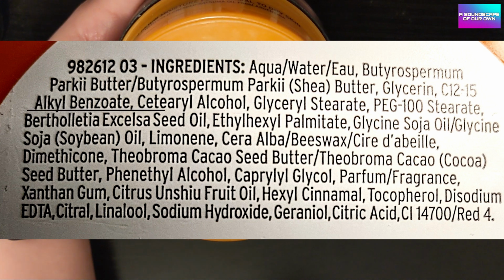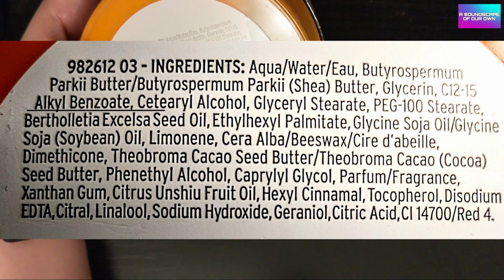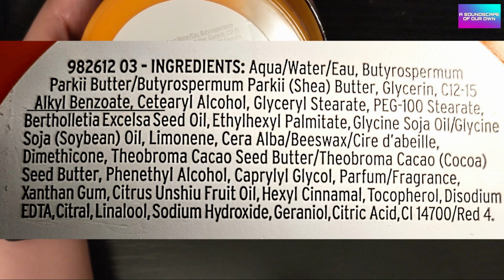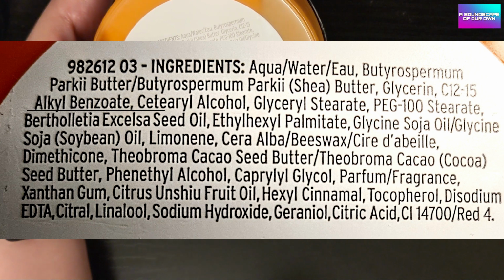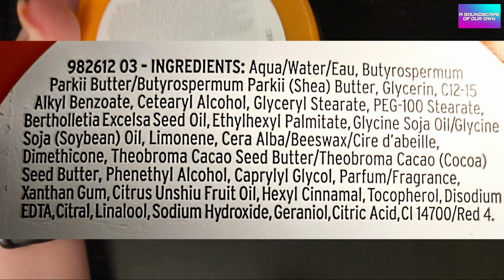Next we have C12-15 alkyl benzoate. So that is an emollient. Emollients basically make the skin feel nice and soft. And compared to the glycerin that actually adds the moisture, the emollient will sort of create a barrier on the skin to keep that moisture in. It also has antibacterial and antimicrobial properties, so it also kind of acts as a preservative in that way. But it isn't actually a preservative. I see one preservative at least. There may be more. Just from glancing, it's kind of hard because it's small again.